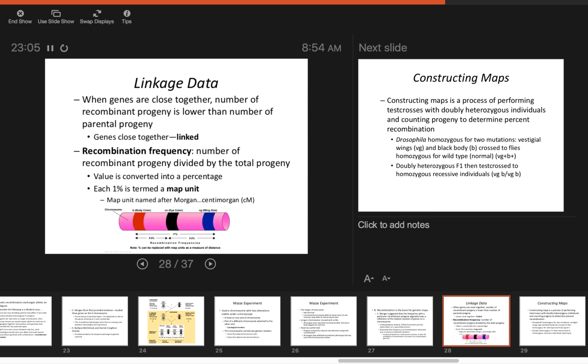So if you look at the recombinant number or the recombination frequency, you can in turn map out where those genes are on that chromosome. So they named it after Morgan, not Sturtevant. They call it a centimorgan for a map unit. So like if I had 8% recombinants between this body color and eye color, then I know that they're 8 map units apart.